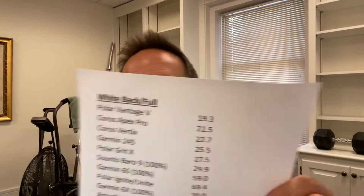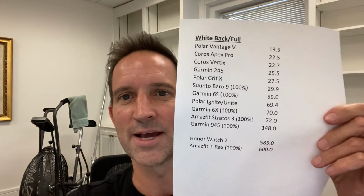The second brightest, which is sort of odd, more bright than the Fenix 6 at 100%, is the Stratus 3. So I'm still mid-review of the Stratus 3, and I'm going to give you some high tech right now. This is the breakdown of the brightness of the different watches on the market today. Hopefully you can see that.